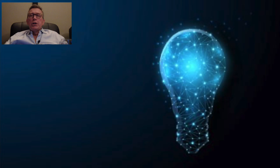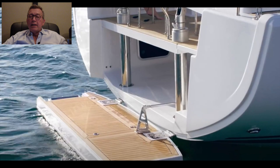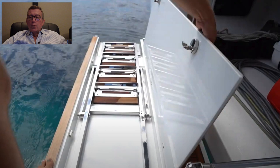There's a solution. And Hansa came up with it, and others have come up with it too in a hydraulic format, and here it is. Look at their drop-down stern on their 548 here. Looks a lot like that sugar scoop, except sideways. So imagine this turned so that it's the sugar scoop and the ladder's at the tail end of the sugar scoop.